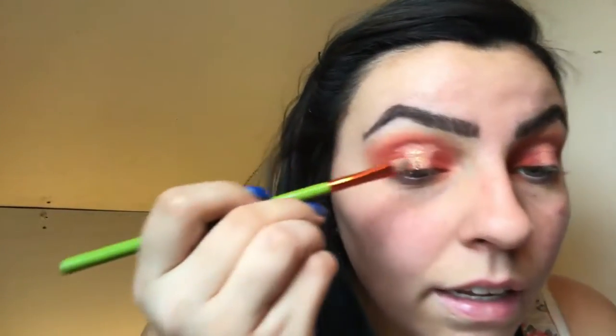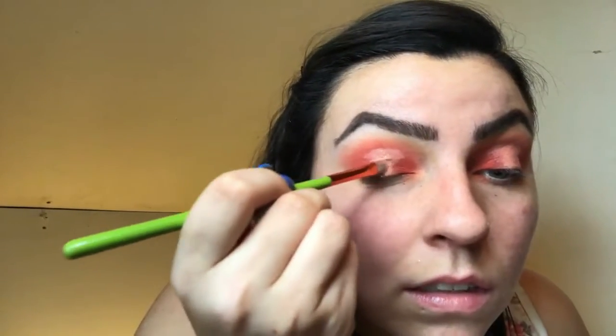I definitely think it's on the sheer side, so you might have to put a base down before. Let's see. It's definitely more on the opaque side, I will say that. I feel like if I would have put one of those Super Shock shadows on under it and then packed it, I think it would definitely give it more of a punch. Whereas this is just kind of more on the sheer side.